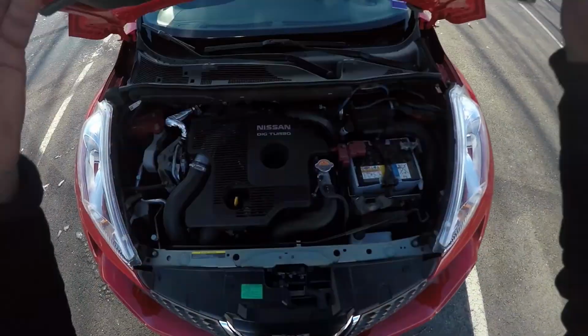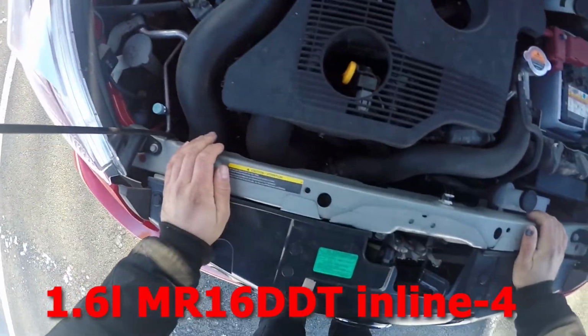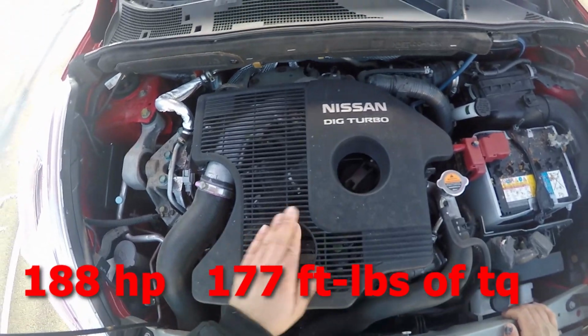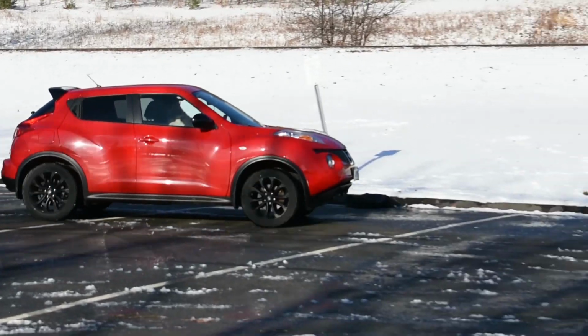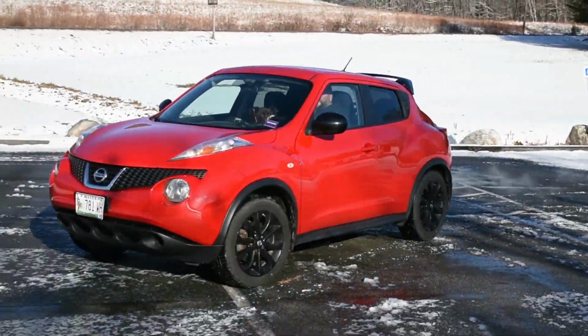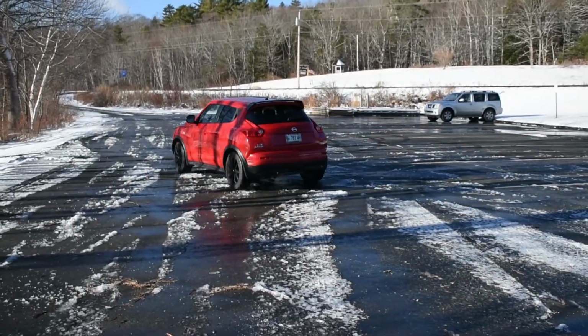Under the hood in the United States is the only available engine, the 1.6-liter MR16DDT 4-cylinder, a direct-injected turbocharged engine that produces 188 horsepower and 177 foot-pounds of torque. There was also a Nismo model in 2013 that bumped up the power from the MR to 197 horsepower and 184 foot-pounds of torque, and only available in America was the Nismo RS model, which again tuned the MR to 215 horsepower and 210 foot-pounds of torque.